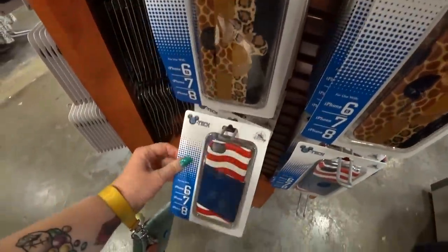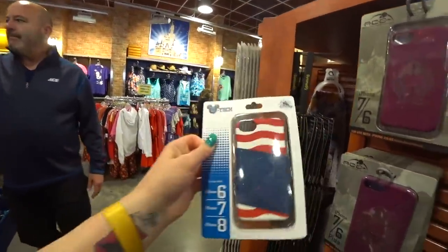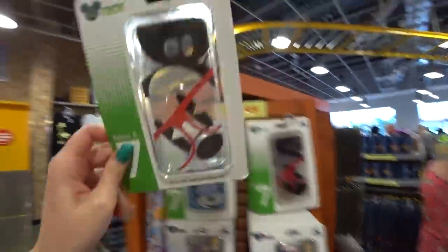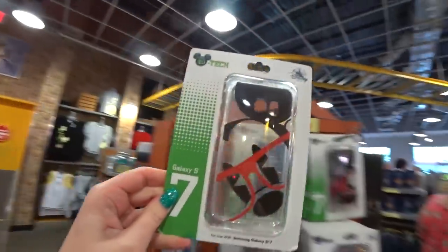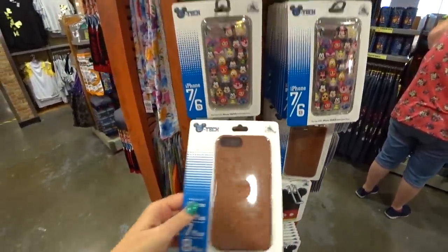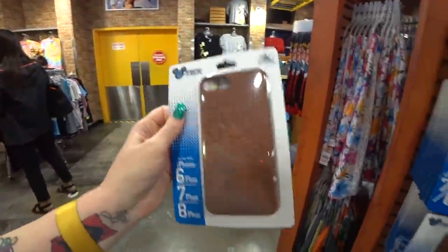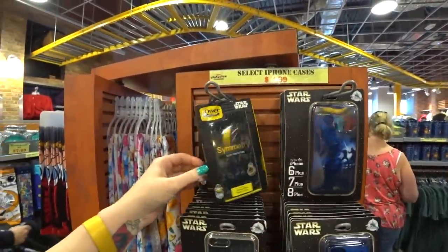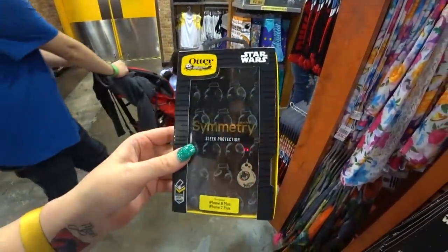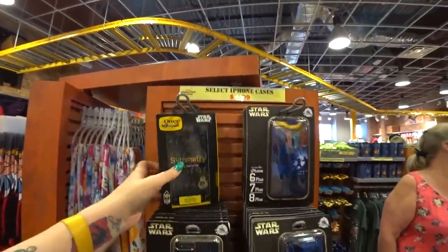Phone cases. We didn't see this one. A patriotic phone case for the iPhone. Was $35, now $7.99. We didn't see this clear Mickey, like Mickey nerd. Pretty sure we saw the emojis. Okay, we didn't see this one. It's a faux leather look Mickey Mouse. That's really nice, very classy. Oh my gosh, it's an OtterBox for iPhone 8 Plus or 7. And it's a BB-8 and it was $55 and it's $7.99.